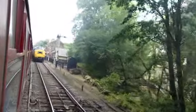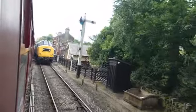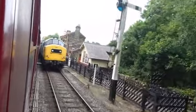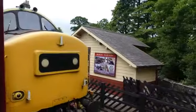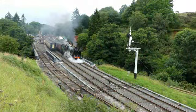Approaching journey's end. Well, at least by train. But will I have time to get to the road bridge before the train continues on to Pickering? Yes, I did make it.